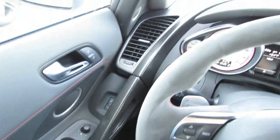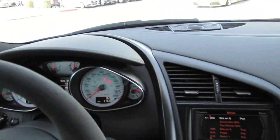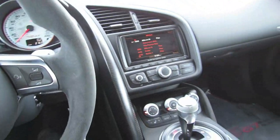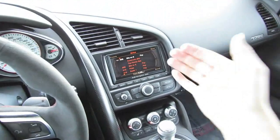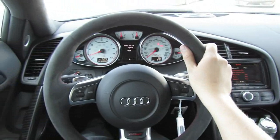Another really neat styling cue about the R8 GT, the carbon fiber actually flows around the speedometer cluster, meeting down to the center console. It's already a flowing design, and the way it's angled kind of makes it look like a little cockpit, how it's kind of focused more towards the driver.